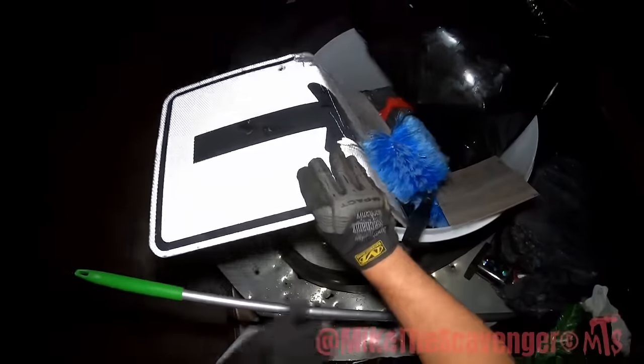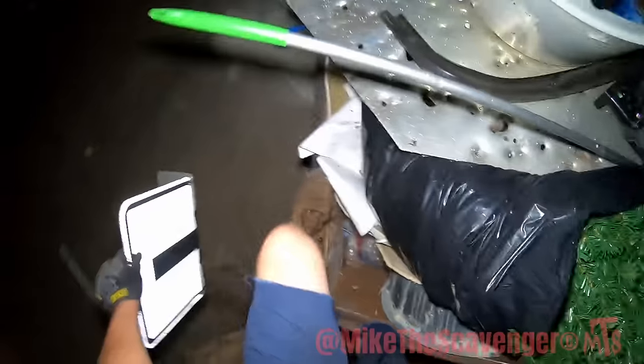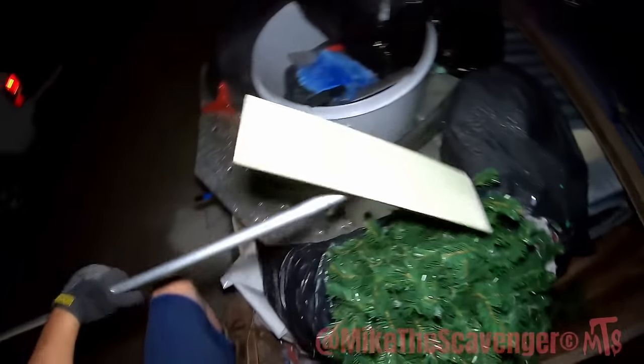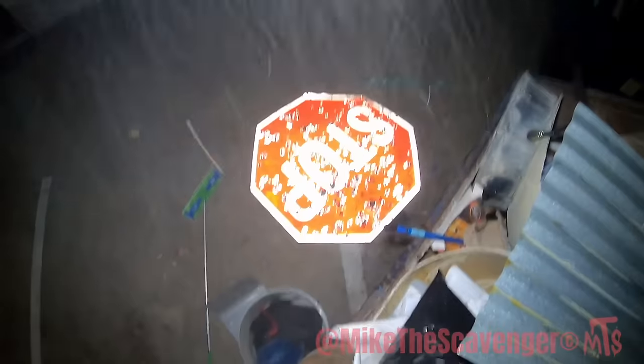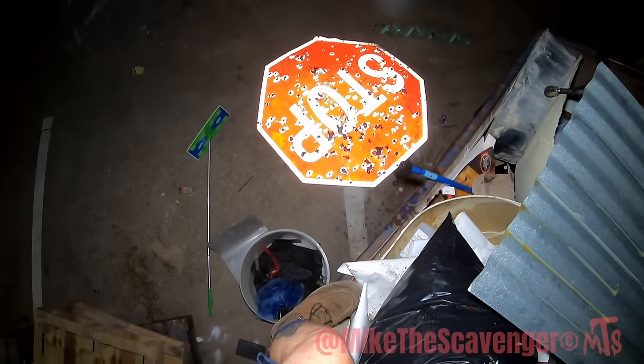What is this up here? There's a sign with an arrow on it. There's a good looking bucket right there. There's a whole Christmas tree, I think. Swiffer. Oh, it's tough. That off to the side here. Ooh, I don't know what's there, but it's dripping. Is that a big stop sign? That is a huge stop sign. That thing's got to be 5 feet tall. Full of bullet holes.